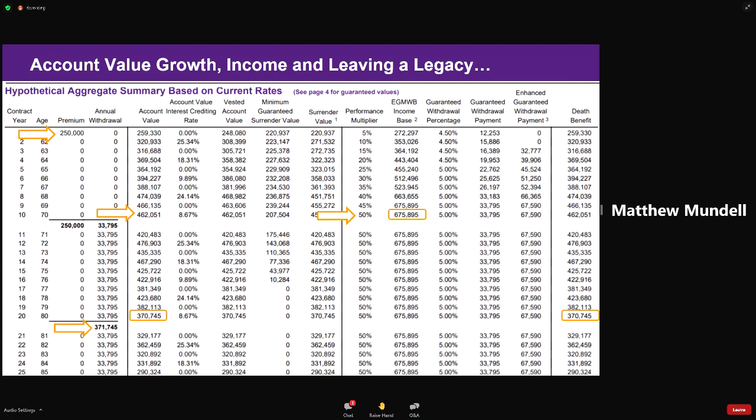Obviously, you're taking it times 5% because of the age of the client, 70 in this case. And in the next column you get a guaranteed withdrawal payment of $33,795. That's guaranteed for the rest of their life as long as they don't start taking more money out than that from the account. So that's the guaranteed withdrawal payment. The next column over is the enhanced guaranteed withdrawal payment. That's that doubler we talked about. In certain scenarios where a client has health issues, it'd be possible to access that.